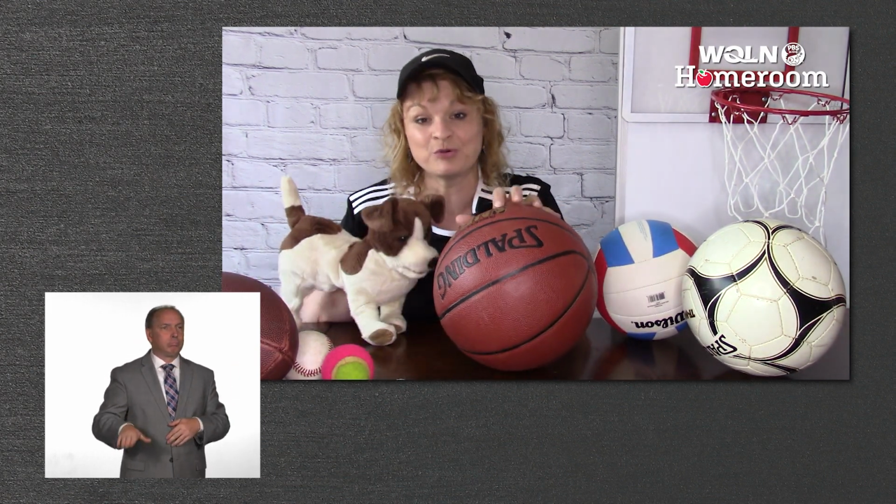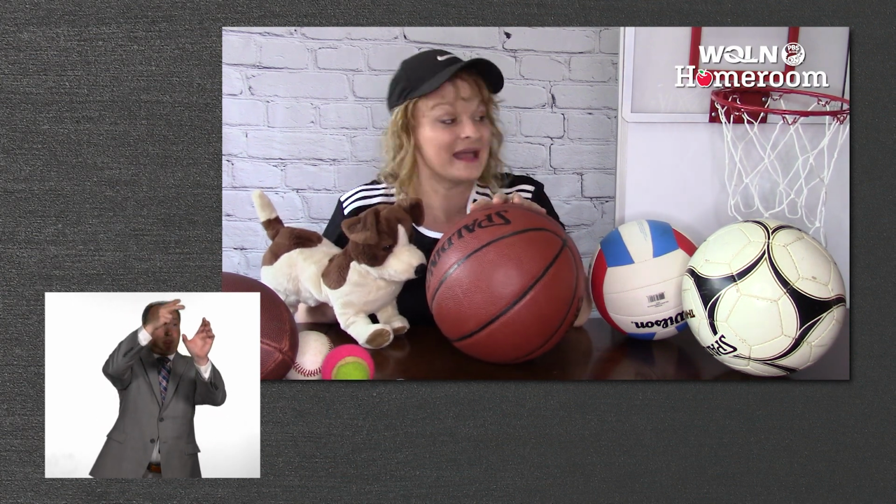Oh, and this kind of ball, have you ever seen one of these before? This kind, you dribble it and then you throw it in and you try to get baskets in a net. I even have a little mini net here. Do you know what this one's called? It's called a basketball. So these are some different kinds of balls, and you can see they're different sizes.